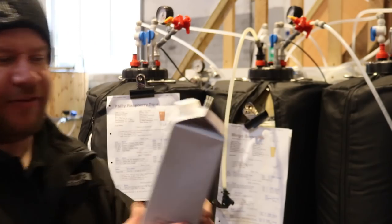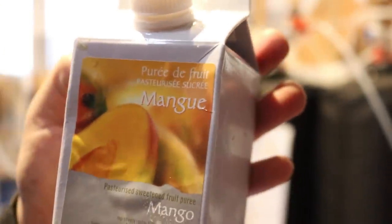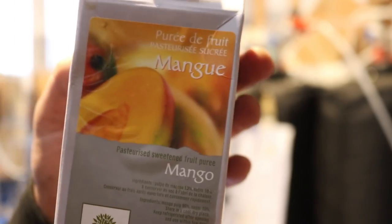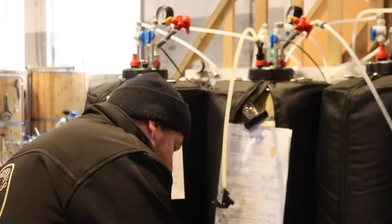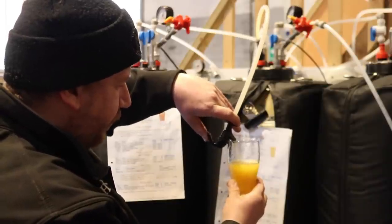I'm going to add a little bit of the mango puree from Keylink in Sheffield. This is what they call aseptic puree, so it's been pasteurised and then filled into these Tetra Pak containers. These are Elopak actually, because they're meant to be low emission or emission free packaging. So this is the brand Rava Fruit. All these purees contain 10% glucose. So let's get some of the beer on the fruit.